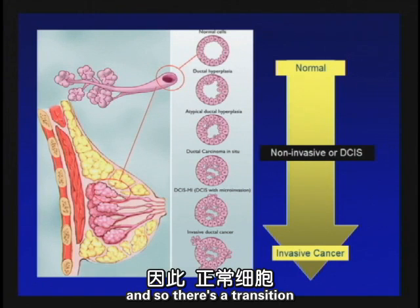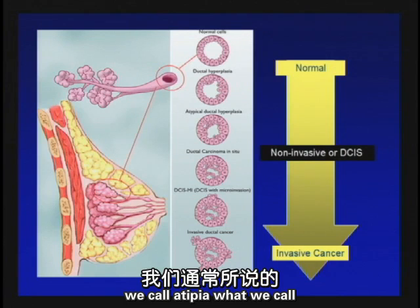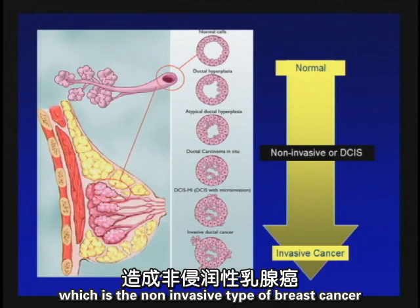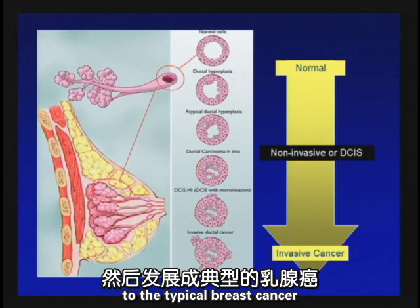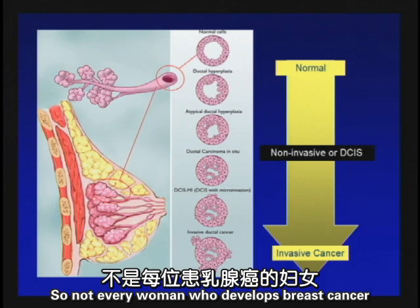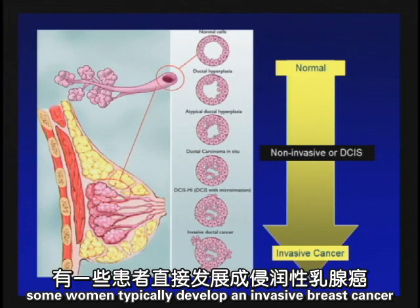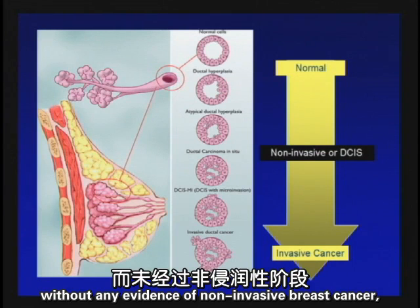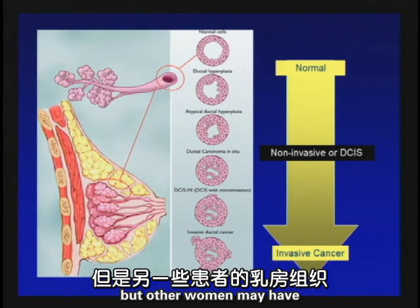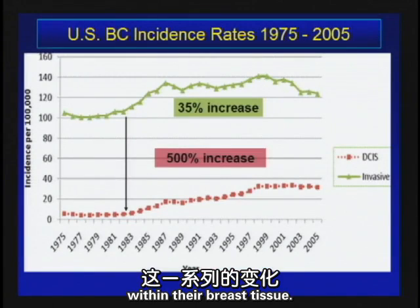So there's a transition from normal cells through something that we call atypia, through what we call carcinoma in situ, which is a non-invasive type of breast cancer, to the typical breast cancer that we know as invasive breast cancer. Not every woman who develops breast cancer goes through each step and each phase within her breast. Some women develop an invasive breast cancer without any evidence of non-invasive breast cancer, but other women may have this full spectrum of varieties in their breast tissue.